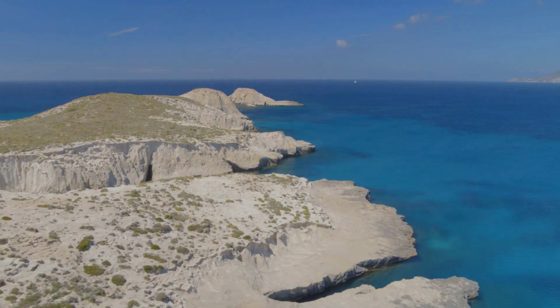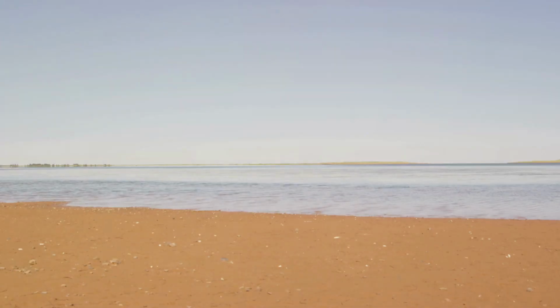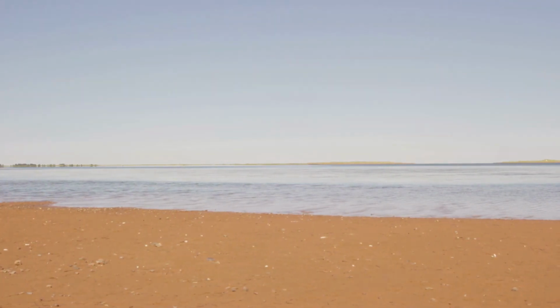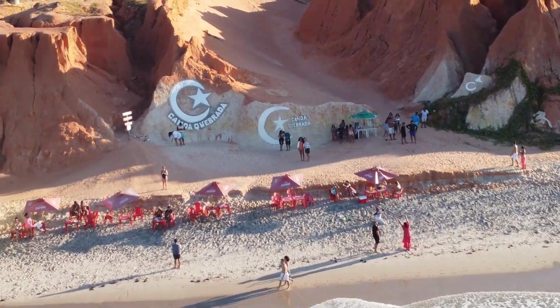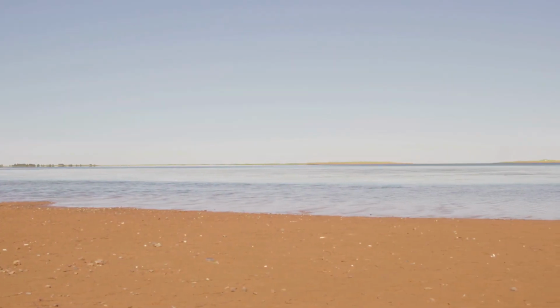But Red Beach isn't just about the sand. It's also surrounded by towering red cliffs that plunge dramatically into the Aegean Sea. The contrast of the red sand, blue water, and green vegetation is simply breathtaking. You'll definitely want to have your camera ready for this one. Now, getting to Red Beach can be a bit of an adventure in itself.